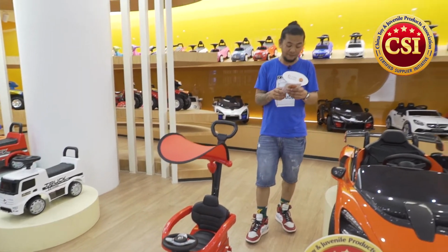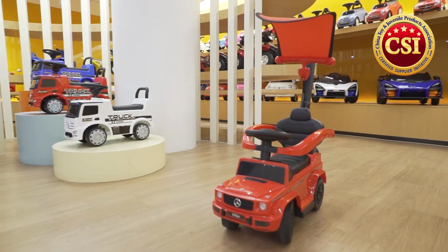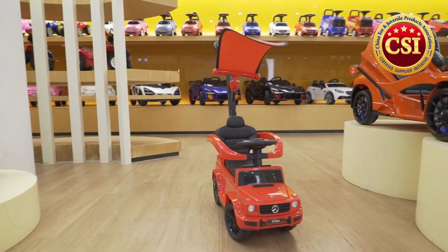It's a 3-in-1 function. It's best for toddlers. It is a Mercedes-Benz G350D, a foot-to-floor ride-on car. Look at that.